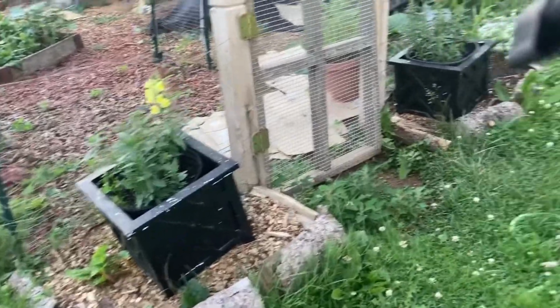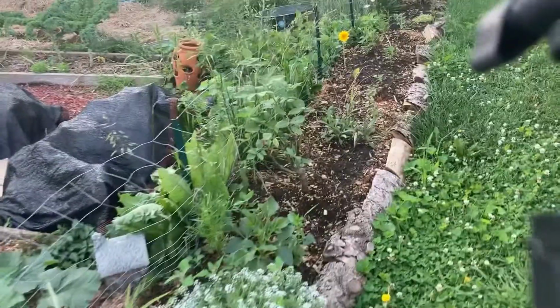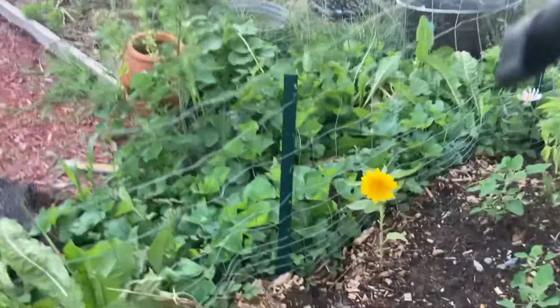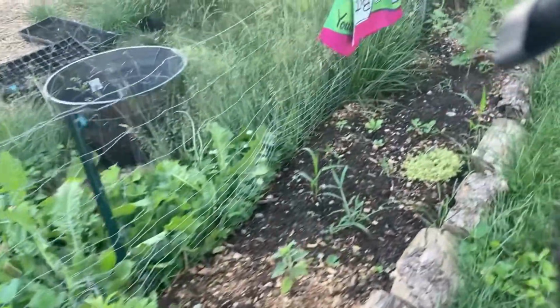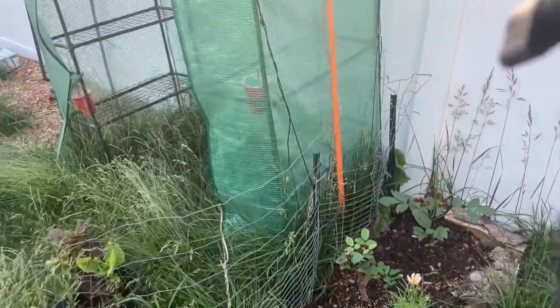So let me show you first. We haven't had a ton of growth in this new bed down here yet, but let me bring you down and show you what is happening. So that garden is doing beautiful things.